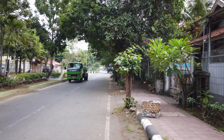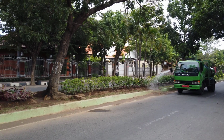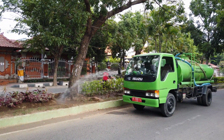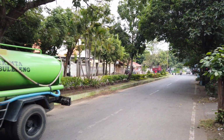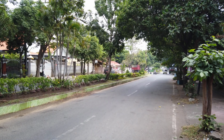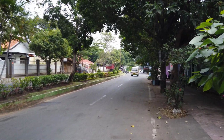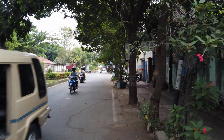And you see this truck coming up here. The guy comes by and they water the plants. Sometimes, usually a couple of guys. Today, it's the driver holding a hose while he's watering. I love this place. Indonesia's great. Drive and water at the same time.